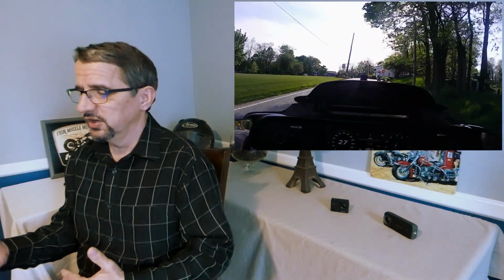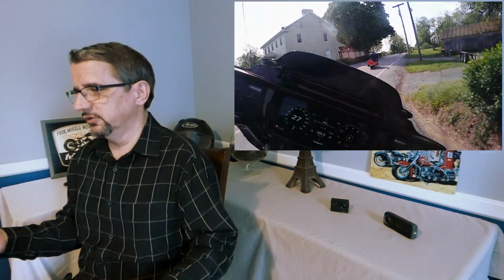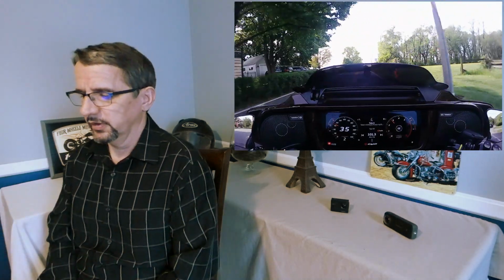If you've watched any number of my videos, you probably know that I'm a big fan of the Batwing fairing. I've owned both an Indian Chieftain and now own a Street Glide, so I was looking forward to these rides to see if the upgraded fairings they've put out this year have made a big difference. Of course, you don't really get to experience the power of the engines when in a demo group ride like this because you're limited to the dynamics and the speed of the group.